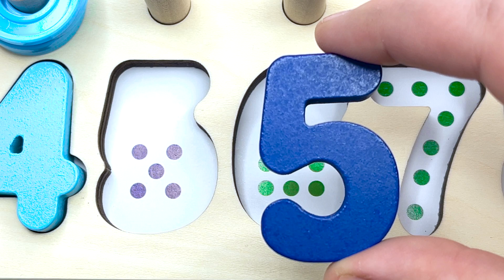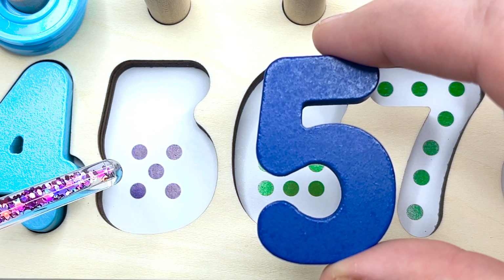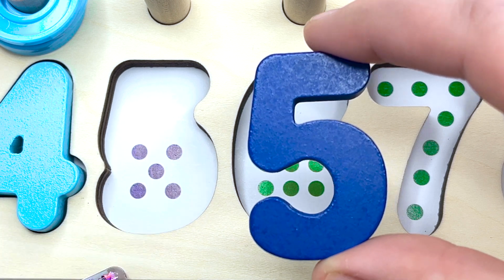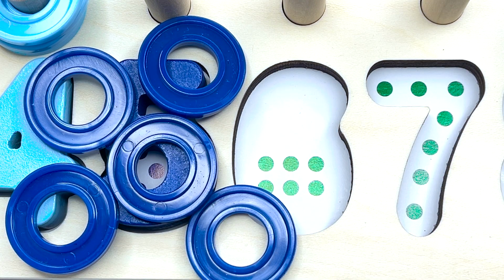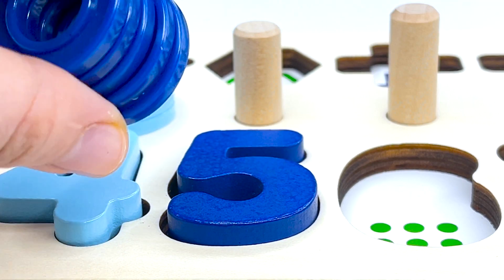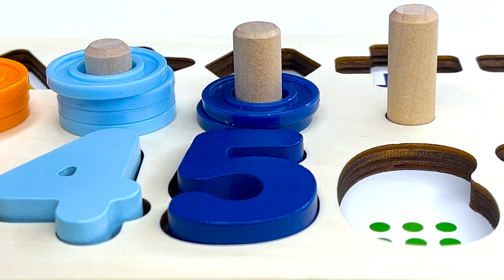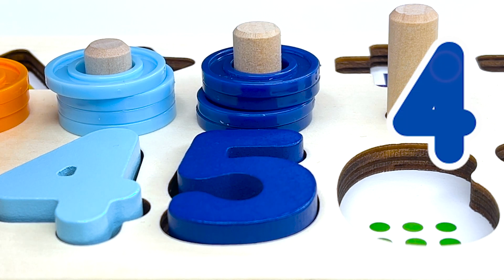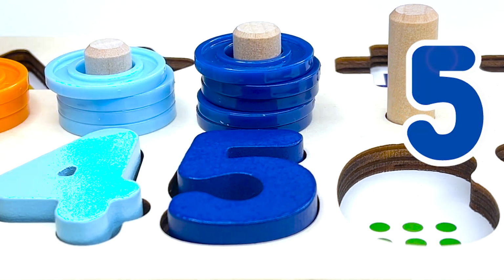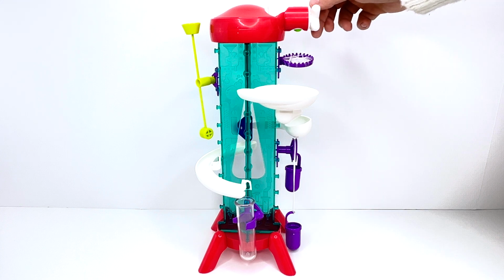Number 5. Count the dots with me. 1, 2, 3, 4, 5. We have 5 rings. 1, 2, 3, 4, 5. Let's watch the gumballs drop and count them.